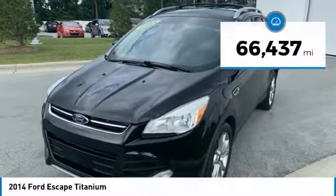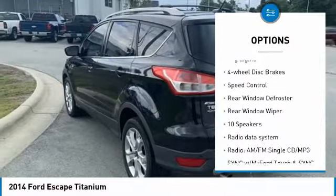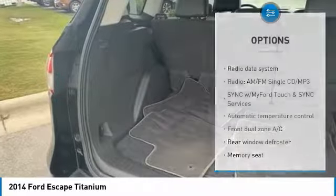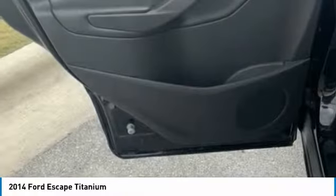Here are some of this vehicle's great options: electronic stability control, power liftgate, brake assist, traction control, remote keyless entry, fog lights, four-wheel disc brakes, speed control, rear window defroster, rear window wiper. Your new ride is just a phone call away.